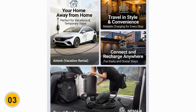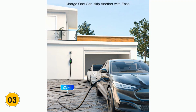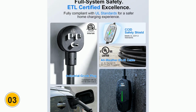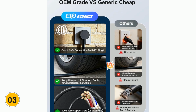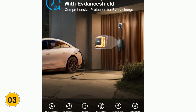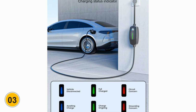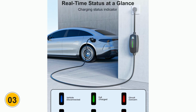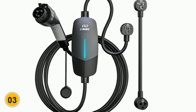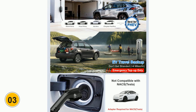This charger supports both Level 1 and Level 2 charging, making it compatible with a wide range of electric vehicles. The 25-foot cable gives you the flexibility to charge from various locations, whether in your garage or outside. It's designed to work with standard 120V and 240V outlets, providing up to 12 miles of range per hour at 240V. That's huge if you're charging overnight. Plus, it's ETL listed, meaning it meets safety standards. The LED display keeps you informed about the charging status, adding an extra layer of convenience.